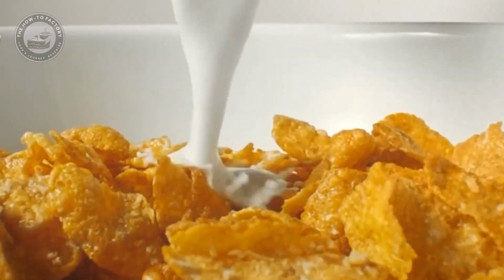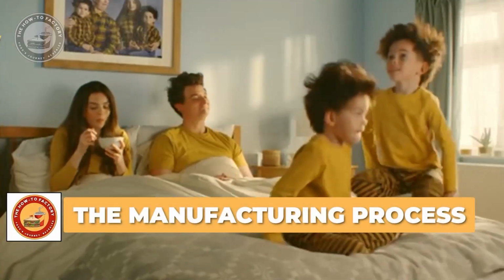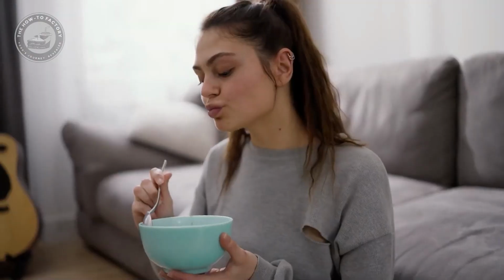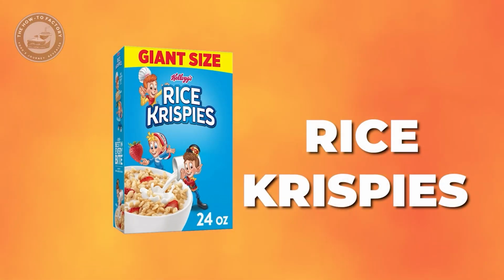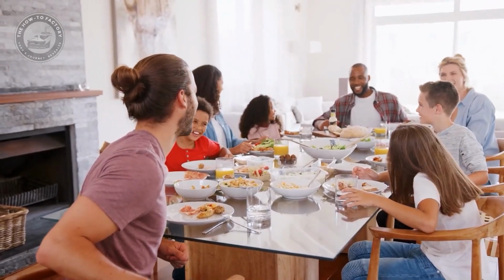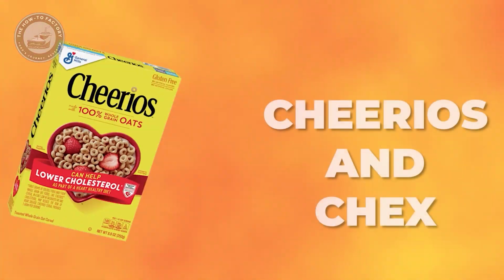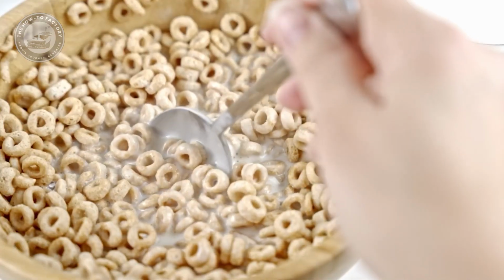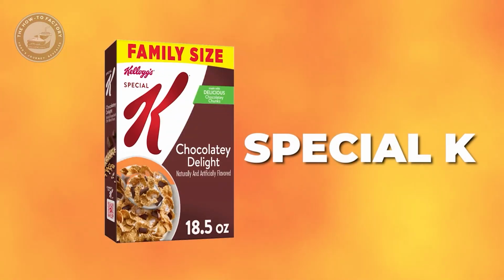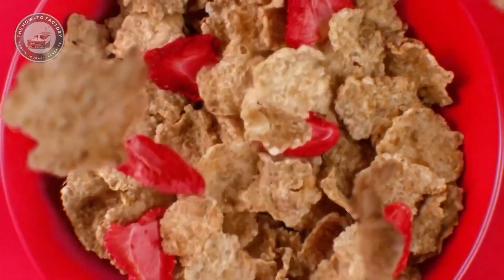Enough about the history. Now let's talk about the current favorite cereals of Americans. First on the list, we have Rice Krispies. They snap, crackle, and pop, and they definitely deserve to be on top of our list. Next, we have Cheerios and Chex, a perfect heart-healthy option for adults and kids. Special K is our next favorite as a perfect healthy breakfast option.